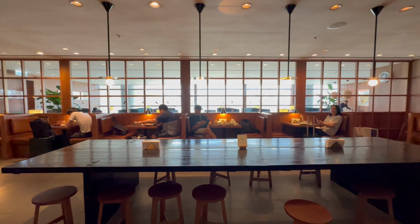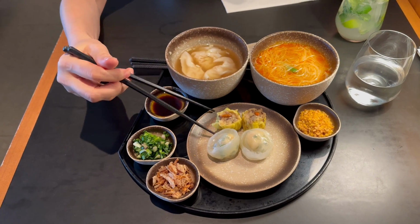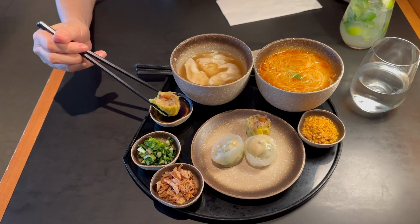Next stop, we headed for the noodle bar. Everything is made to order. They have dim sum, tom yum soup noodle, wonton noodle, and dan dan noodle.